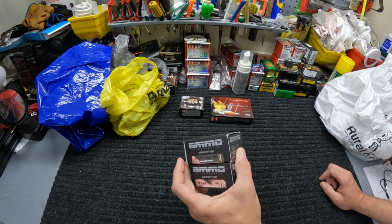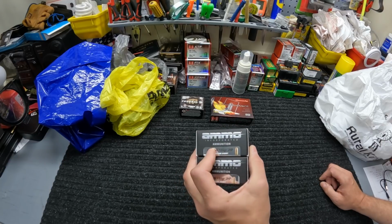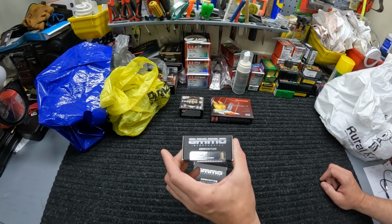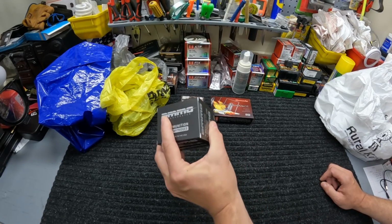I've tested these Ammo Incs in pretty much every caliber so far except a couple, and 40 was one of them, so I picked up 2 boxes of these. These were only $18.99 per box, so not a bad deal at all on these.